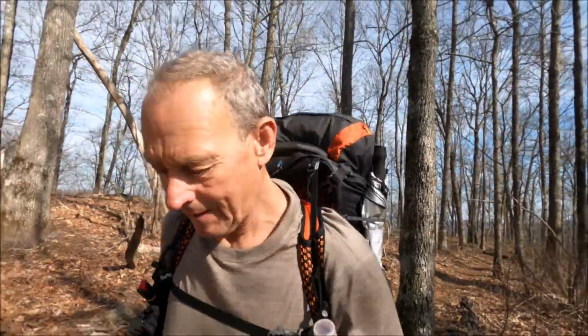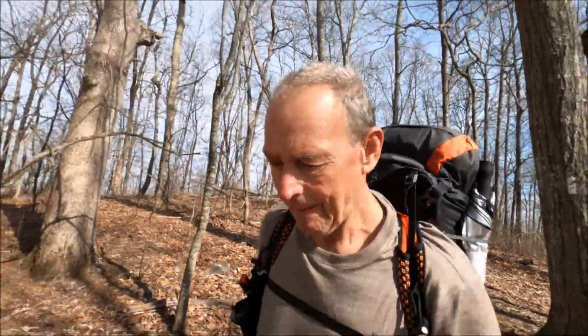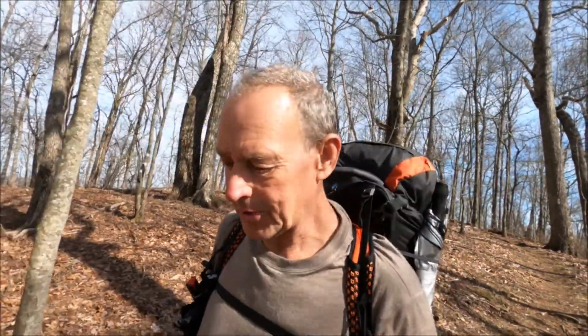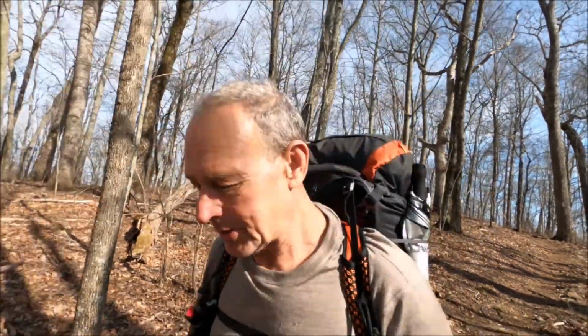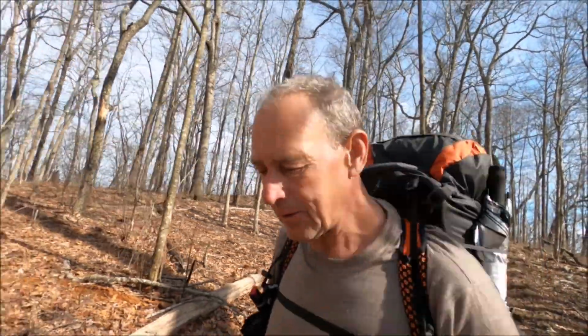The climbs today are not forgiving. Long, laborious climbs. But right now, we are only 1.6 miles to camp. However, we've got 1,000 feet of elevation gain in that 1.6 miles. Tomorrow, we're going to see a fire tower tomorrow morning. I guess it's called the Wayah Bald fire tower.